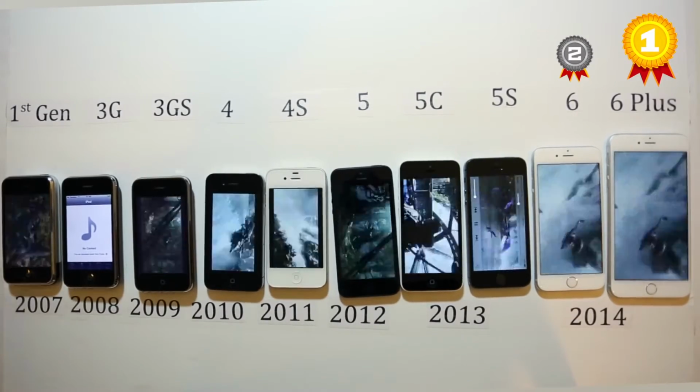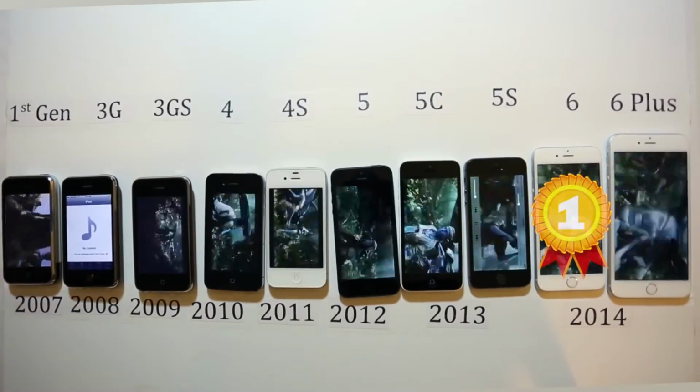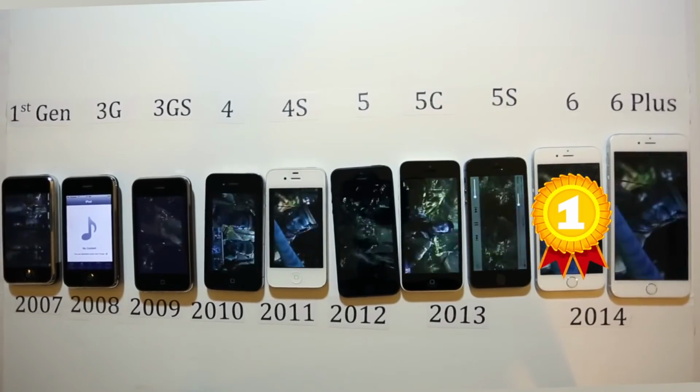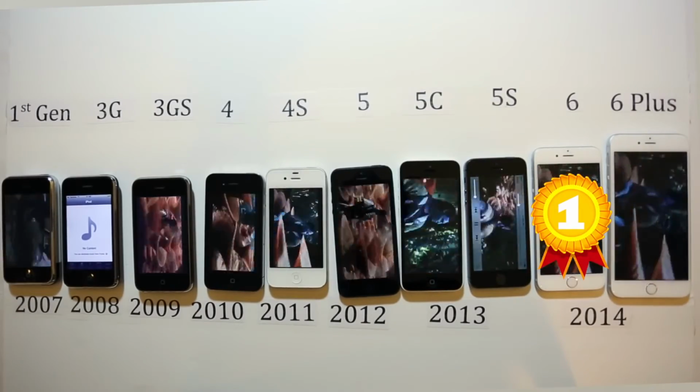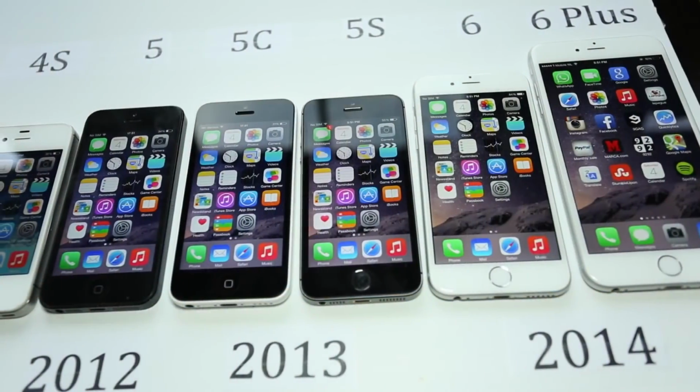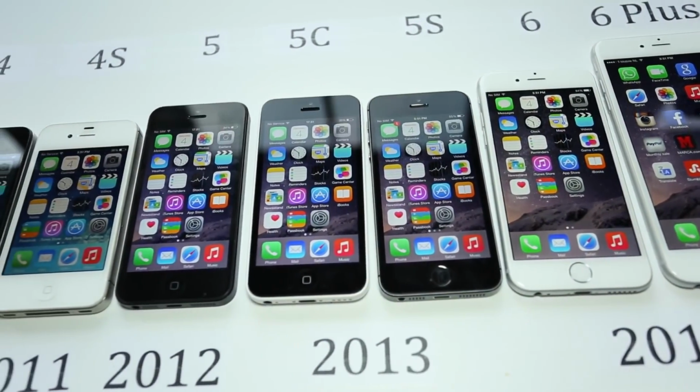So to conclude, I personally believe that the iPhone 6 is the best iPhone out there. I was a little disappointed in the performance of the iPhone 6 Plus. I thought it was gonna be a little faster than the iPhone 6. However, the iPhone 6 has proven to be the fastest iPhone so far. In other words, this is what Apple has been doing for the last 7 years.